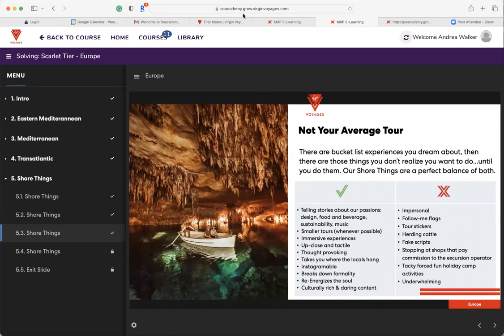All right. Not your average tour. There are bucket list experiences you dream about. Perfect balance of both. So they tell stories about our passions, designs, food, and beverages. Smaller tours whenever possible. Immersive experience, up close and tactile, thought-provoking, takes you where the locals hang. Very Instagrammable, breaks down formality, re-energizes the soul, culturally rich and daring content. Whereas other cruises are the exact opposite.